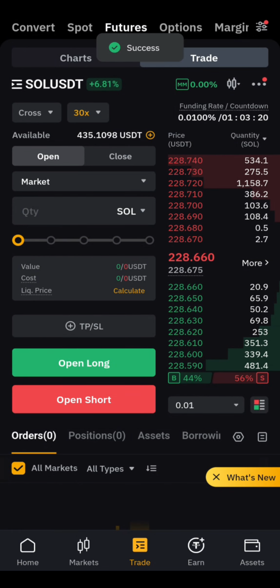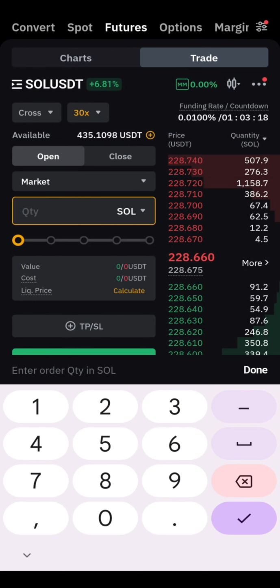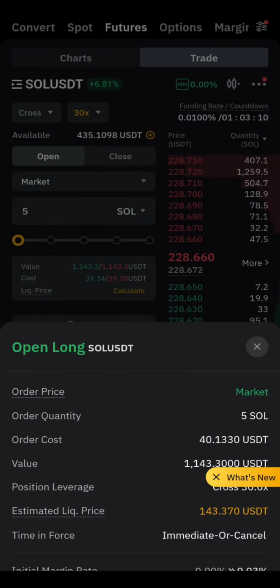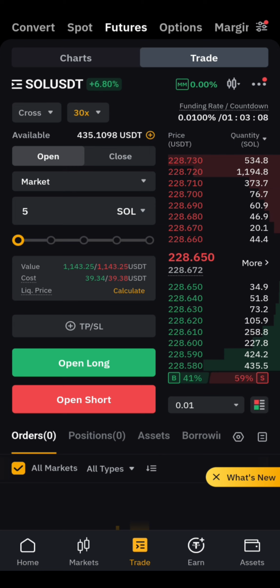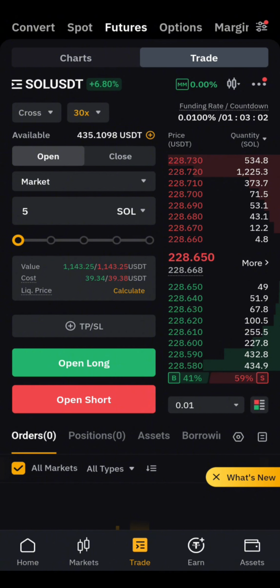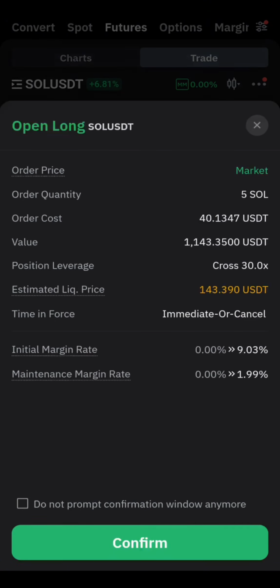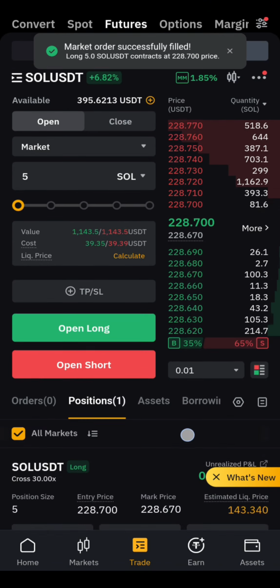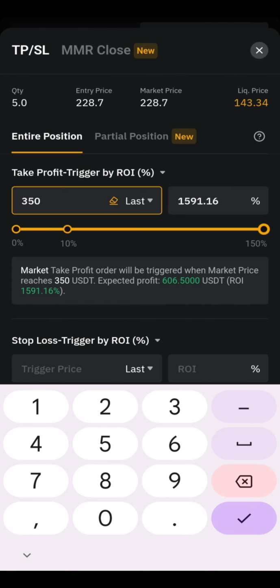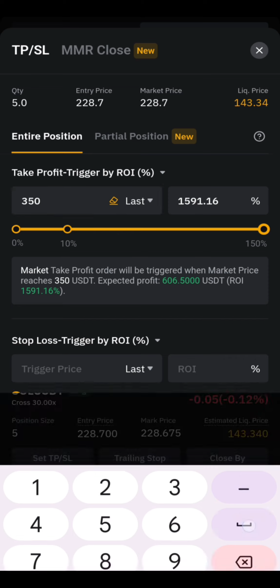Okay, so what I'll do is Solana. It will be based on the 435 that we have. Let's check how much we have. Let's say I buy a 505. That means if the price crashes until 143, then this account will get liquidated. Okay, let's buy it first. Once we have it, what is our target exit price? Let's say $350. This will bring us 606 profit, right? It's pretty good, right?